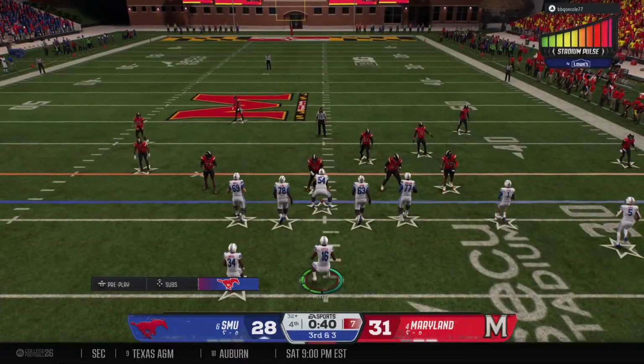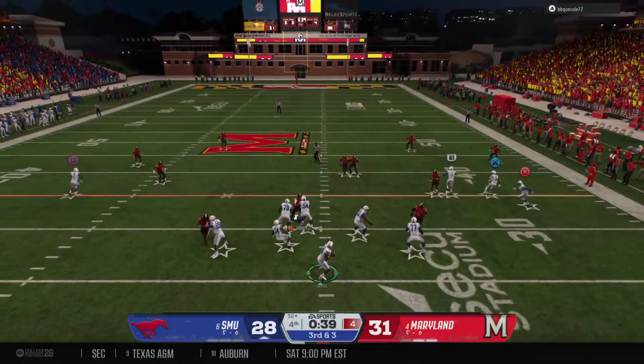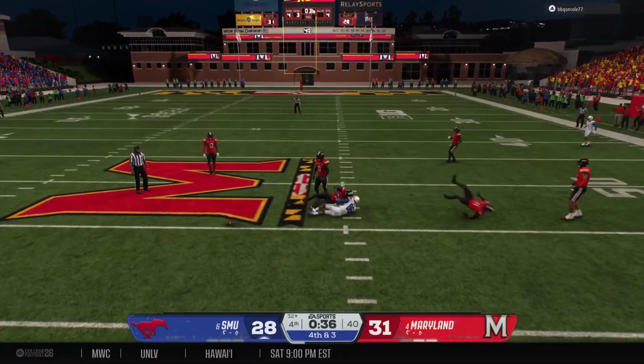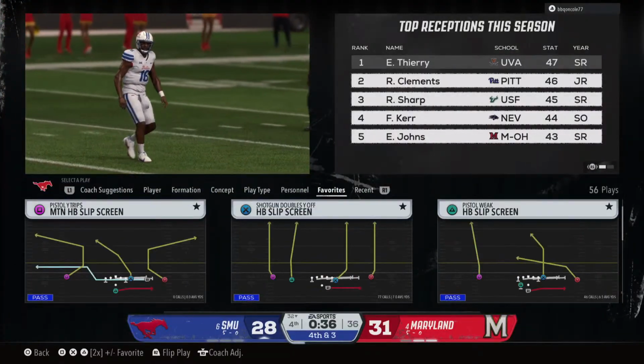Now the offense here needs some big plays to give the kicker a chance here. The clock is a factor. Makes the throw across the middle of the field. Can't hold on. Good defensive play. Brings up a fourth down.